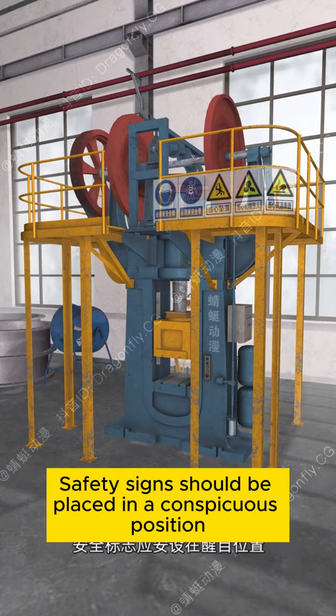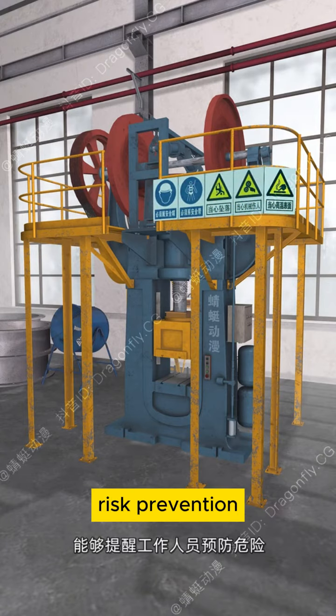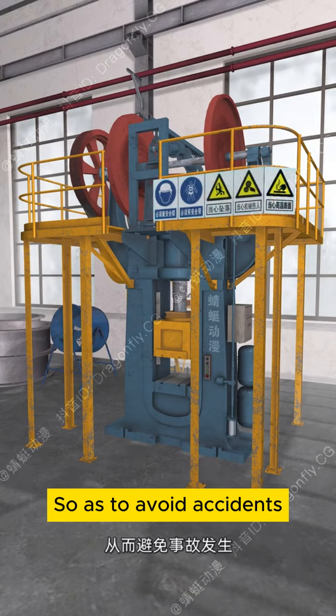Safety signs should be placed in a conspicuous position, with the ability to alert staff. Risk prevention, so as to avoid accidents.